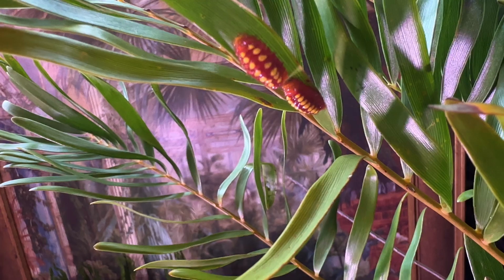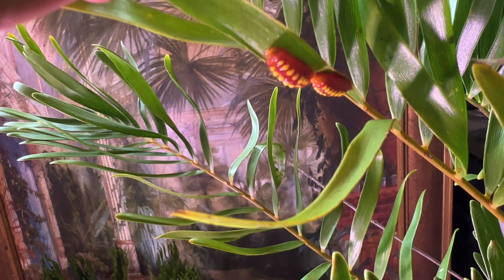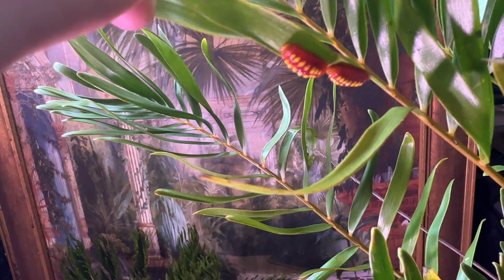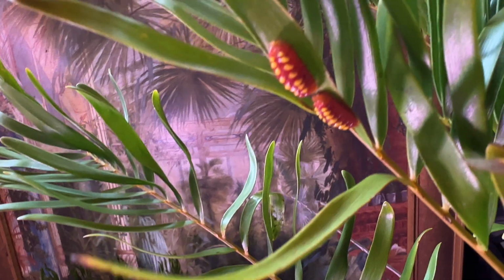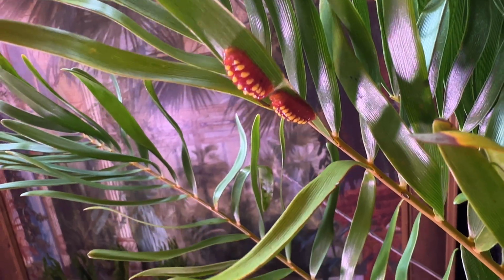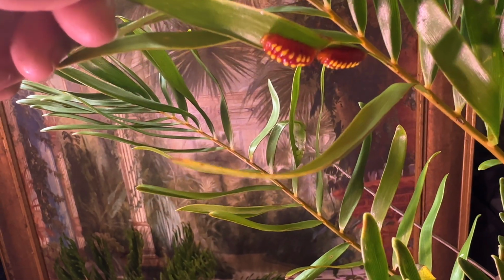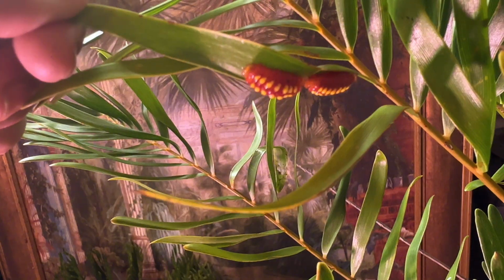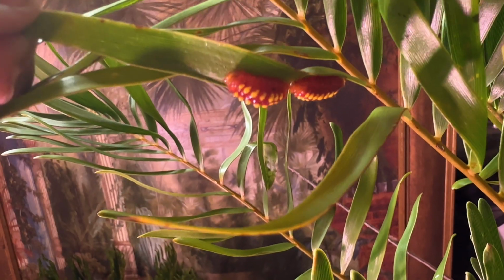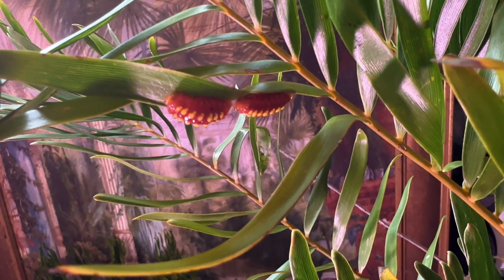You know how the giant swallowtails look like bird poop? And I get the monarchs, something about their stripes makes it hard to spot them. But these guys, they stand out. I could stand across the room and go, oh, look, there're Atala caterpillars. It's like they're not even trying to use camouflage as an adaptation to survive. So they are adorable.